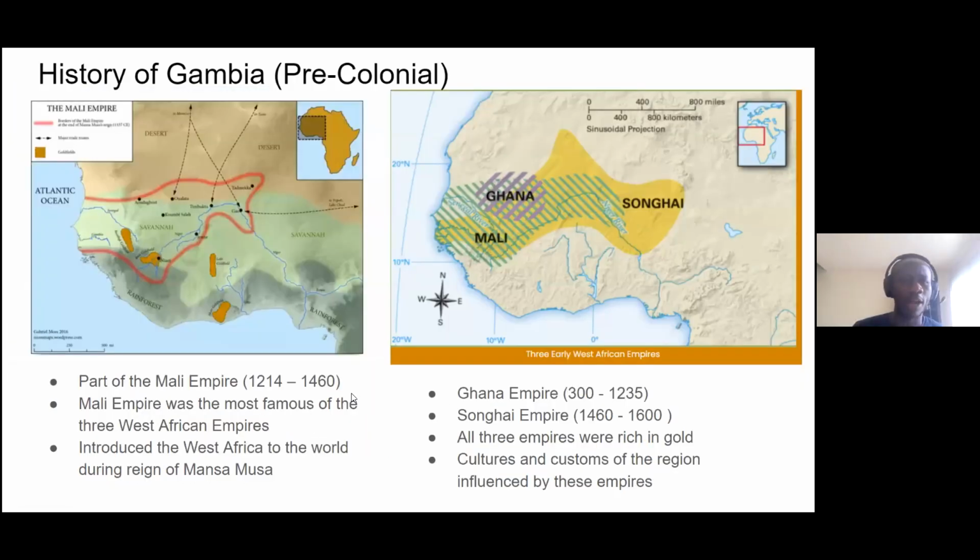So, history of the Gambia. Pre-colonial, that is before the British came, before Gambia became a part of the British Empire. In pre-colonial times, Gambia was part and parcel of the 3 great empires of West Africa. In West African civilization, there are many different kingdoms, but the ones that were very popular and well known were 3 of them.